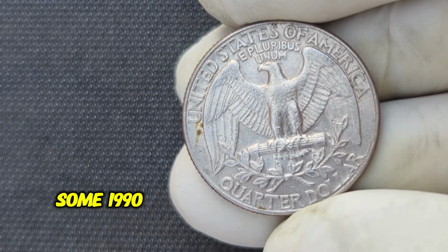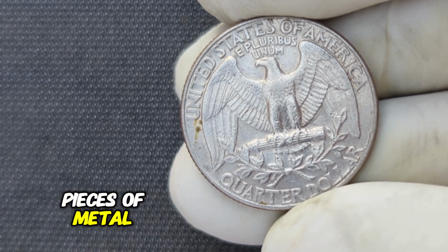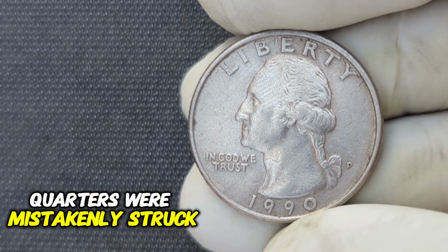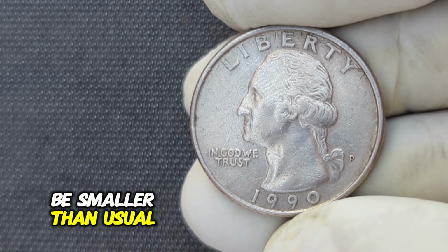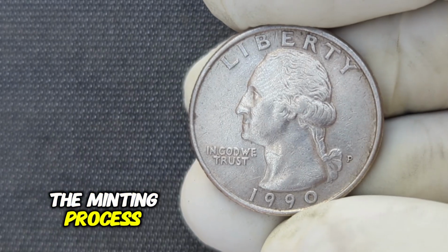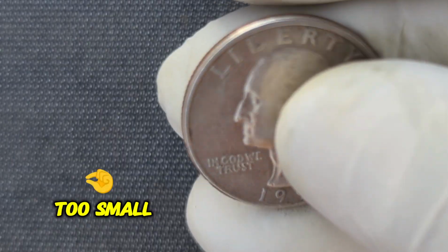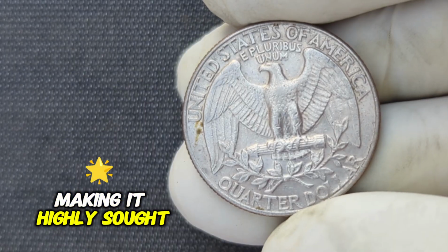Additionally, some 1990 quarters were struck with incorrect planchets. These are the blank pieces of metal used to create coins. In some cases, quarters were mistakenly struck on a dime-sized planchet, causing them to be smaller than usual. These mistruck coins can be incredibly valuable, as they are essentially a mistake in the minting process. A 1990 quarter struck on a planchet that's too small could fetch a significantly higher price than a standard quarter, making it highly sought after by collectors.